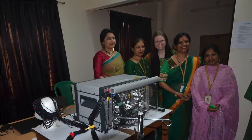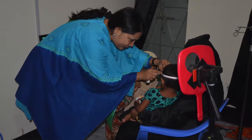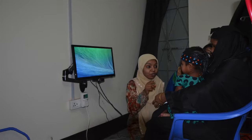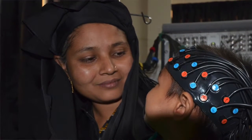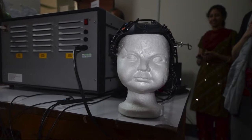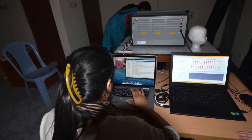We already have systems, as I've said, in use in the Gambia and the UK, but most recently also in Bangladesh. And what we're able to provide is an assessment tool that's cross-cultural, so we can compare between different populations as well as within a population. And this is really, I think, very revolutionary in terms of enabling brain imaging to be accessible to these types of populations.